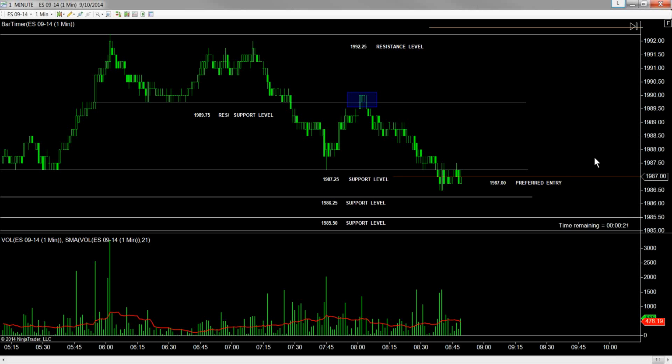At 8:48 a.m., 9/10/2014, ES near contract month, September 2014. High probability trade setup, looking for the follow through in order to be short. If prices trade above on a closing basis 1987.25, that would indicate, as the ultimate confirmation, that this trade is a no-go.